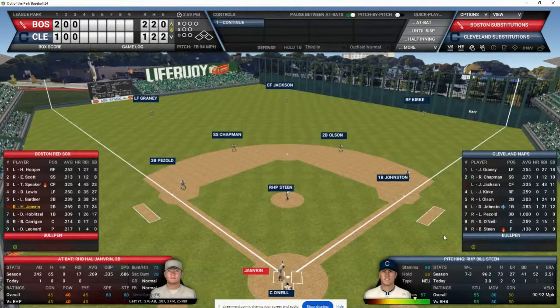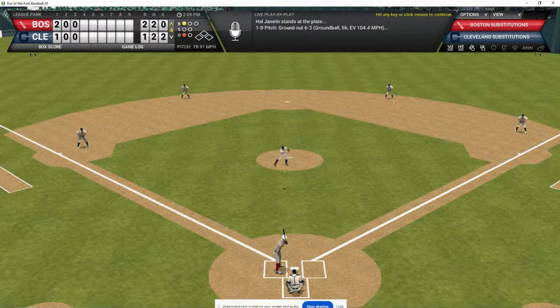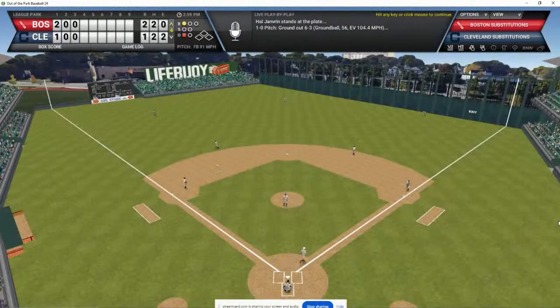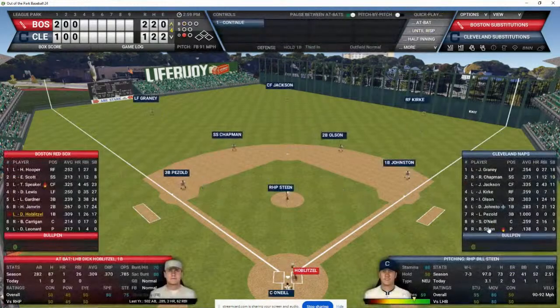This game's moving right along. Steen will pitch to Janvrin, Blitzel, and Kerrigan. Janvrin 0-for-1, .269 on the season. Steen throws. He hits a ground ball to short. Backhanded deep in the hole. He's up with it. He throws. He's out. He gets him. What a play. Great play by the shortstop.